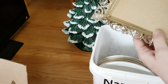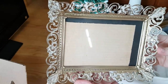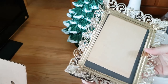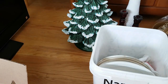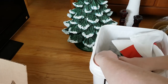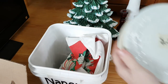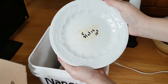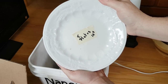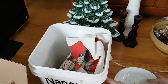This picture frame. I love these old picture frames. And when I see them and they're in good shape, I grab them. I paid a dollar for this one. And at the same sale, I got this. Wait a second, I better take these plates out. So I got these five plates for 10 cents. And I said, "Is that 10 cents a piece?" And she said, "No, take the whole stack for 10 cents." So each plate cost me 2 pennies.